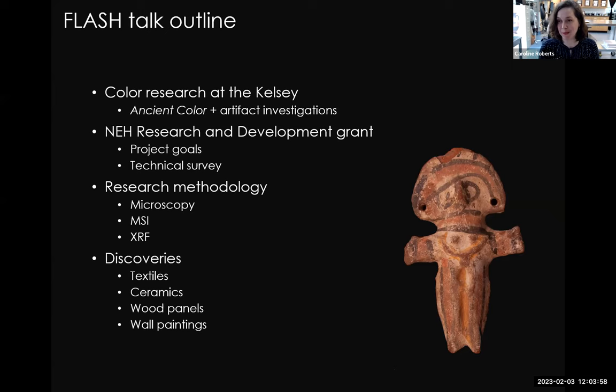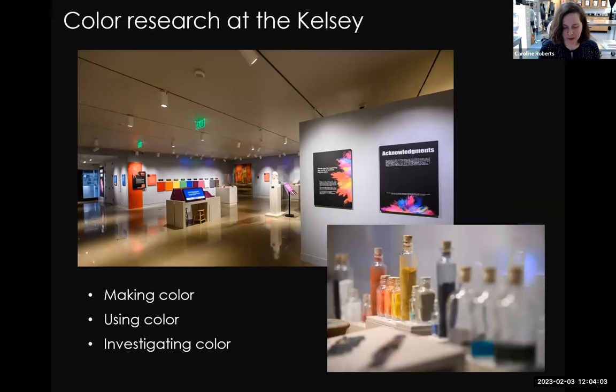So first, a bit of background. Our interest in the materials and technology of ancient pigments and dyes goes back a number of years. I hope that some of you here had a chance to visit the Kelsey back in 2019 when Kathy Person and I co-curated Ancient Color. Ancient Color is a special exhibition that focused on color in the Roman world. And the exhibition covered three themes.